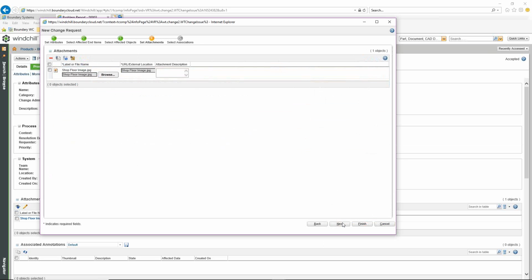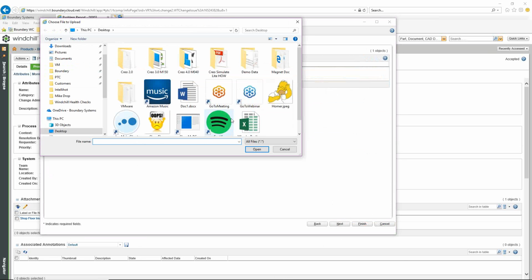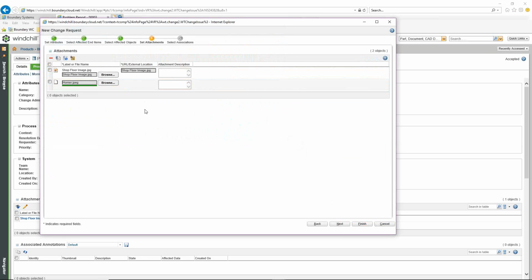Select next. And then once again, the actual images that we've specified, we can add any additional images as necessary. And I'll add my Homer image. And now we have our Homer Simpson image added to it as well.